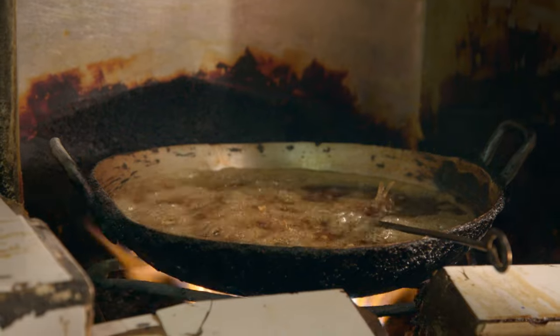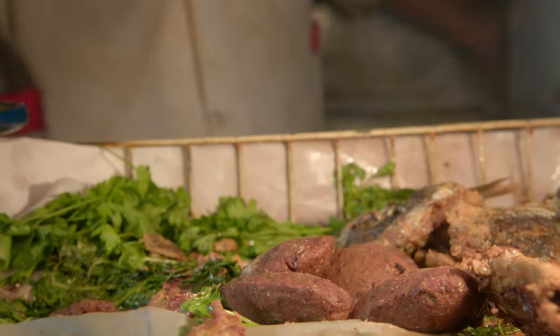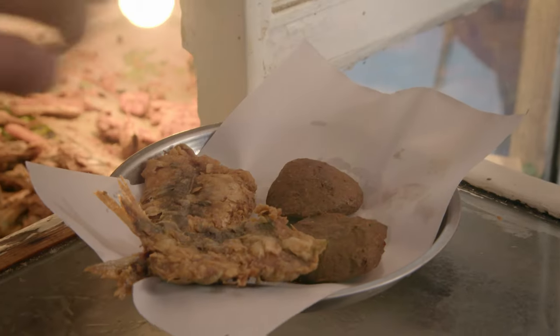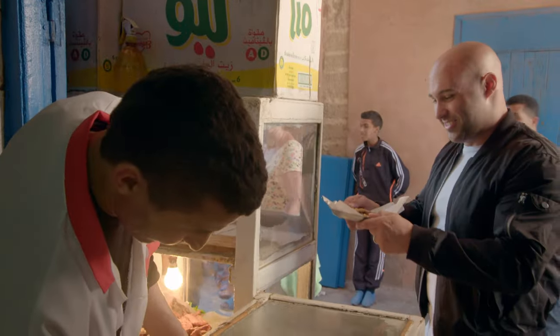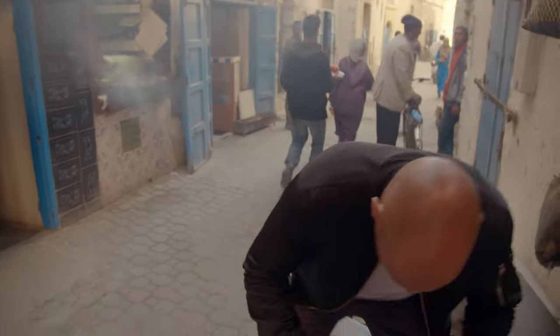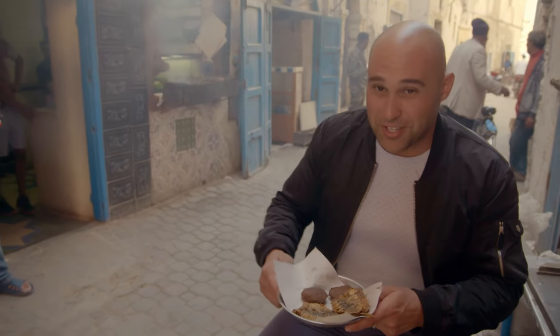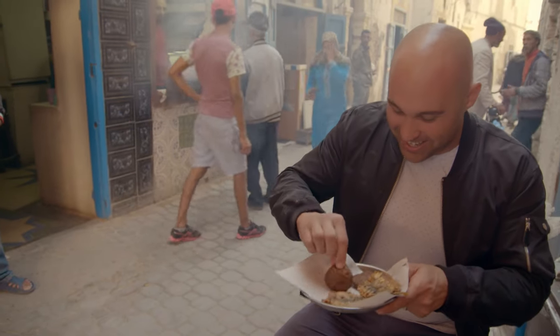It may be smaller, a bit more rustic than my restaurant, but the rhythms are the same, and I'm hungry. Seven dirham, that's a buck for all that. Yeah, this stuff gives street food a new meaning. We are right in the middle of the street. But I've been dying to get into this kofta.